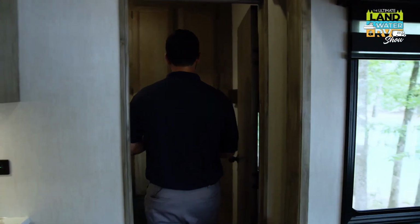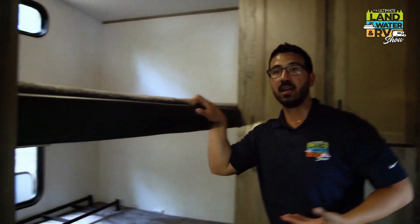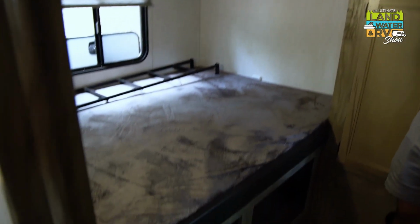Now, let's come on back into the bunk room. So this one is built mainly for families, right? When you have bunks, the idea is you have kids and you don't want to constantly make up a bed.